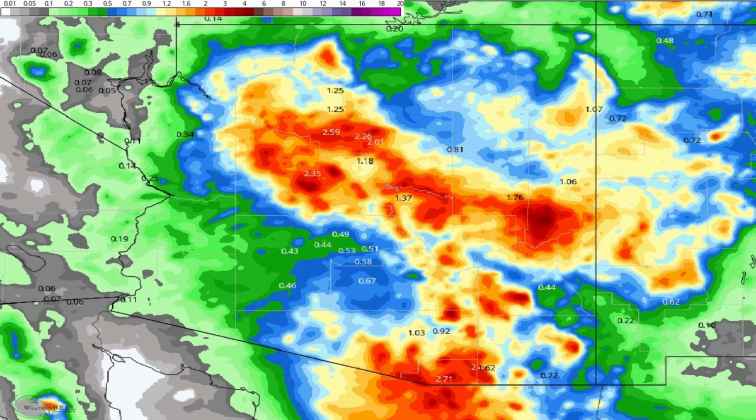Here's the precipitation outlook. This is valid through next Friday morning from the WPC. Rain amounts in Phoenix around a half inch, but 1 to 3 inch amounts possible up along the Rim Country, the White Mountains, and along the southern border of our state near Nogales and into northern Mexico.